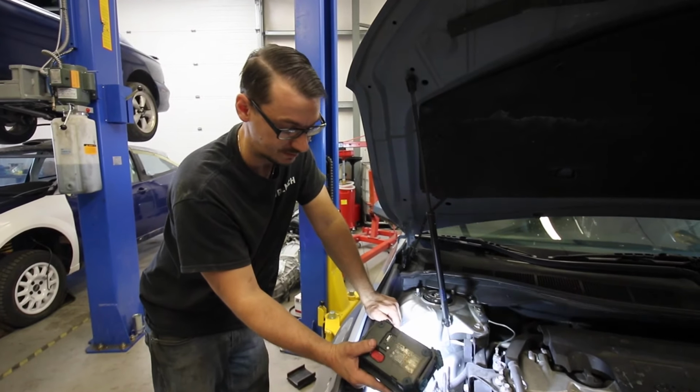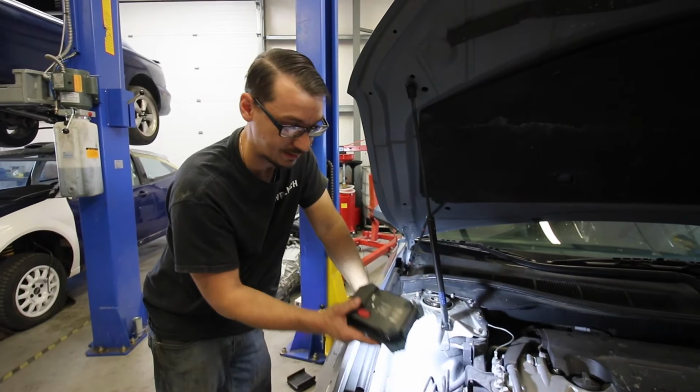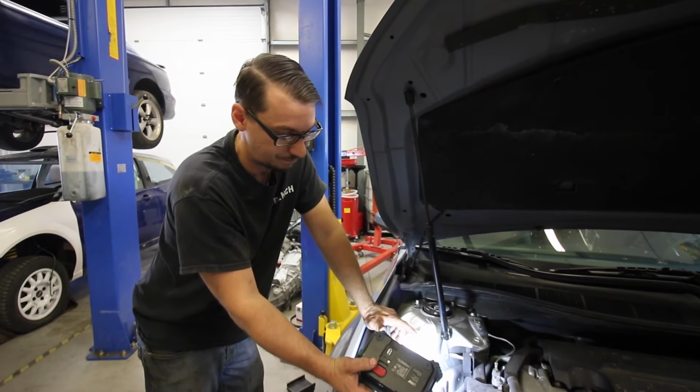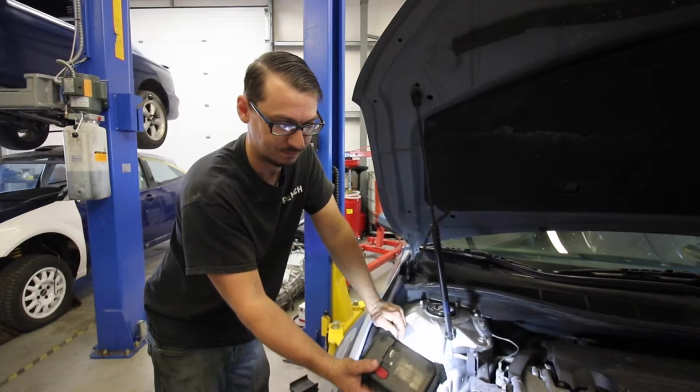So you need to look for all this stuff if you're going to buy a used car, mainly in the front end, because this is where the important stuff is. In the trunk, you'll see similar stuff, but it's not that important.